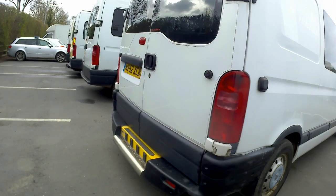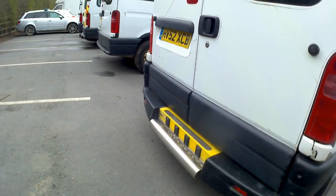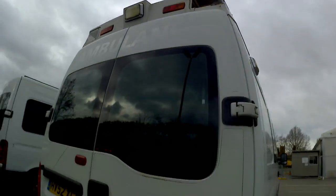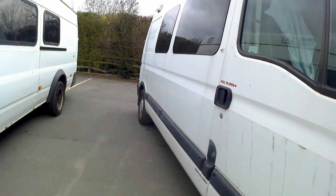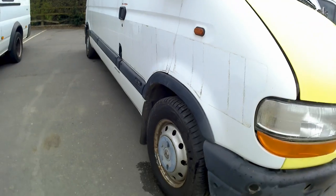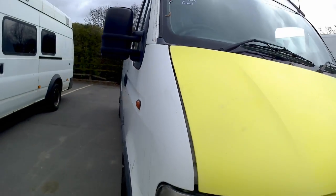Now we're down to the St. John ambulances. I don't know whether they're all in or not. But usually these things are quite low mileage, depending on what district they're from. That one's fairly empty inside, just one seat in the back. Covered up the front, I can't quite see properly. I can't see any mileage on the clock because it's digital. There's no rust or blemishes on that one. No dents that I can see.